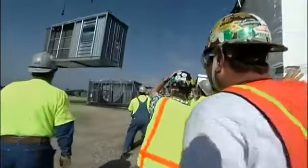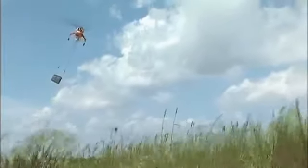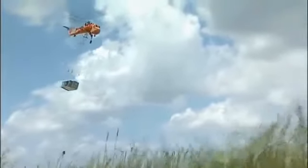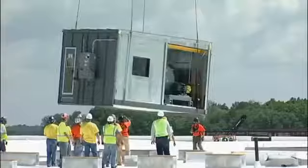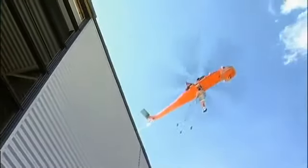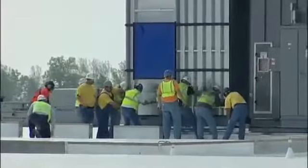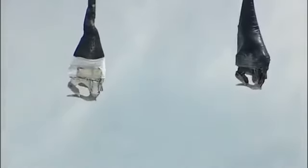Woo! Sorry, guys. Wicked downdraft, isn't it? This is a pretty neat way of delivering things to hard-to-get-at places, don't you think? That's what makes air cranes perfect for jobs like this. I just love this job, and I think you can tell, can't you, kids?